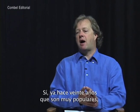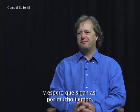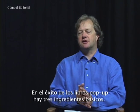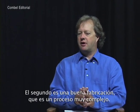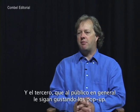Do you think pop-up books are experiencing a moment of success? Yes, well, I think for the past 20 years, pop-up books have become quite popular, and hopefully it will stay that way for quite a while. Do you think pop-up books will remain popular? I hope so. I think there are three key ingredients in the success of pop-ups. One is that publishers and authors and illustrators are creating good books. The second aspect is that it requires the manufacturing of the pop-up book, which is a very complicated process. And the third is that it requires that the general public or the consumer still enjoys pop-ups. So as long as those three elements are still available, I think we'll have pop-up books.